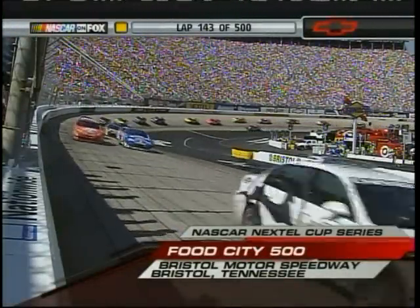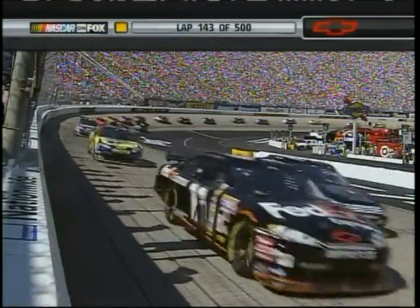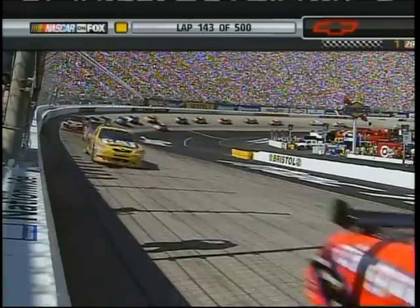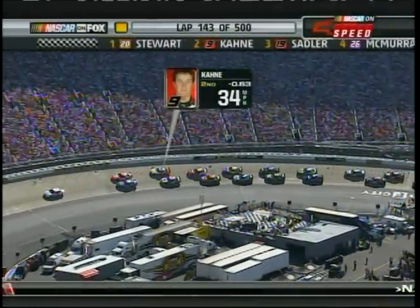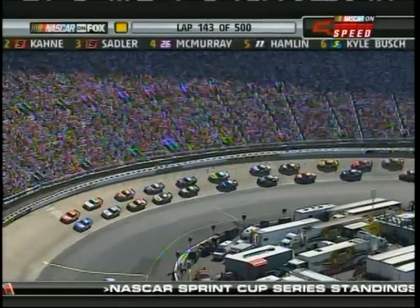Now, since it had only been about 11 laps since we went back racing, about seven of our lead lap cars came to pit road, including Dale Earnhardt Jr., for four fresh tires. Bobby Labonte got the free pass, so we now have 28 drivers on the lead lap. Our leader is Stewart. There's your leaderboard at the top of the screen.